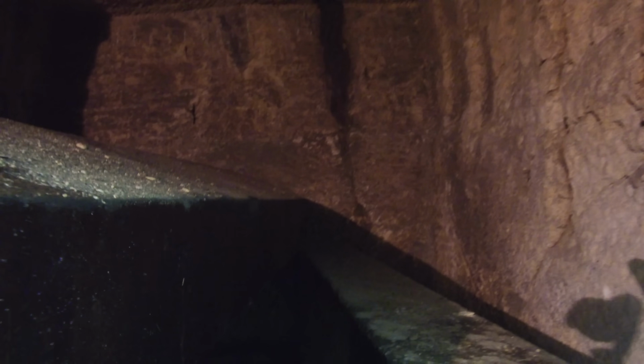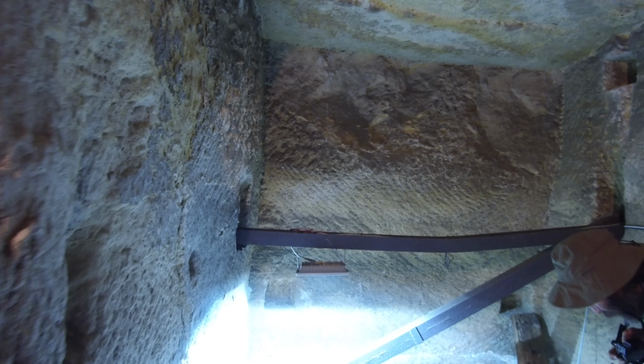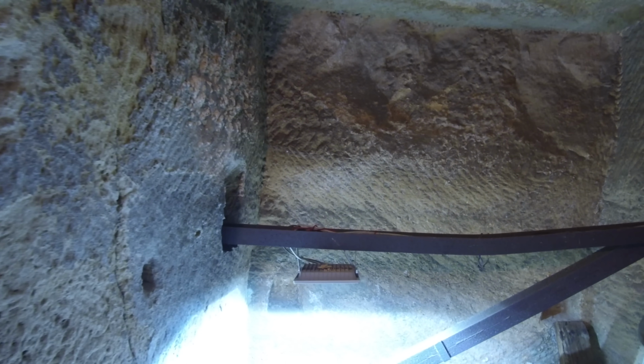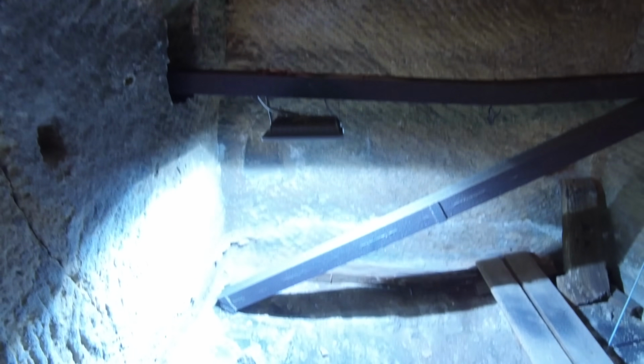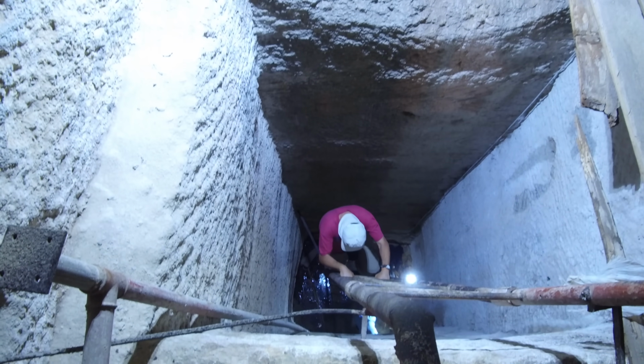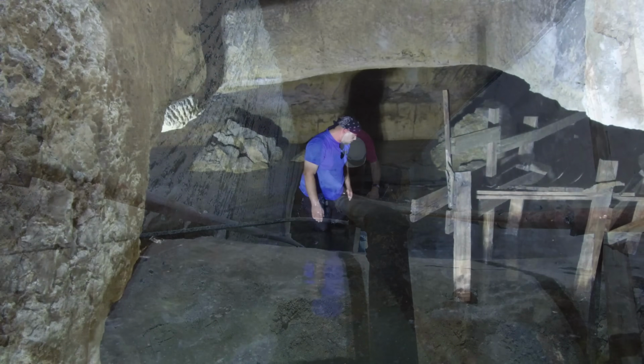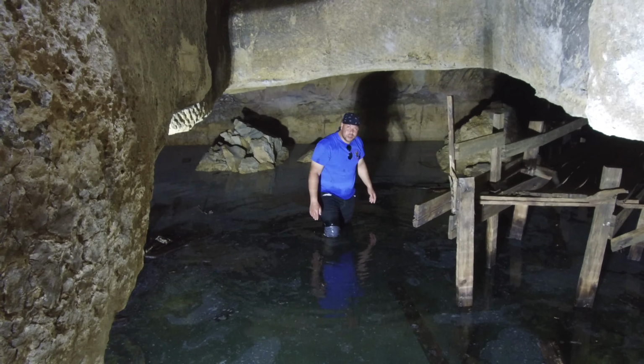So weighing in at a minimum of 30 tons, where did this stone come from? How was it shaped? And how was it brought down the shaft system into this niche? Here again you can see the tool marks, very similar, almost scraping-like tool marks. And then we're looking down into what will be the actual bottom level of the Osiris shaft.